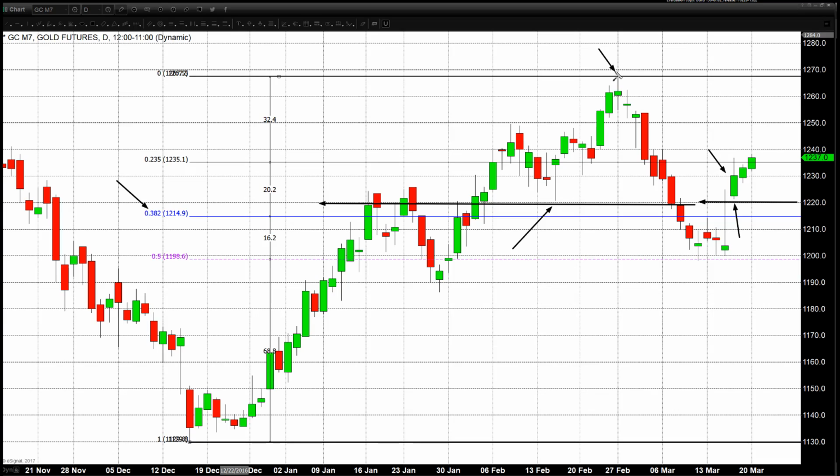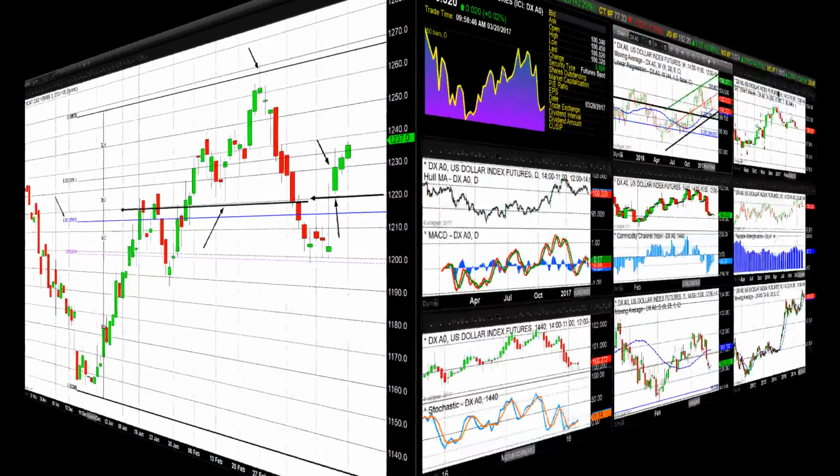1267 is the high in terms of June. And as I said, there's roughly a $3 spread between June and April futures. And I did recommend that we get into June. My recommendation is therefore obviously to maintain your current long position and to maintain your current stop.